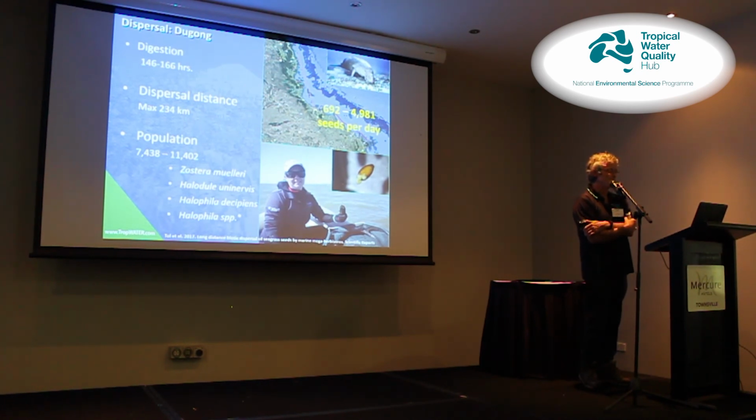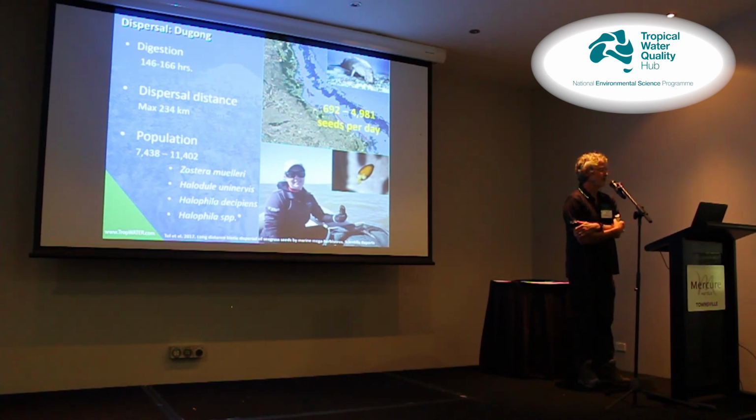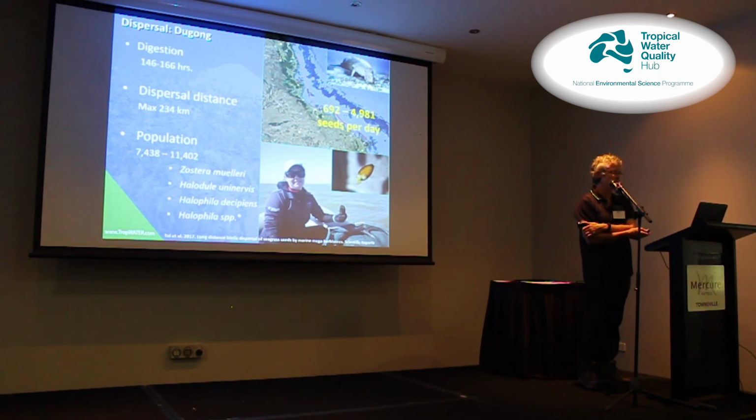Now, this makes a modelling problem for us, because it's quite hard to model what turtles and dugongs do. They don't just float around in the water, they do their own thing. Some of them move big distances. Sam's put up there around about 234 kilometres, but we can't make turtles do those distances. They make up their own minds. We're still working around that.